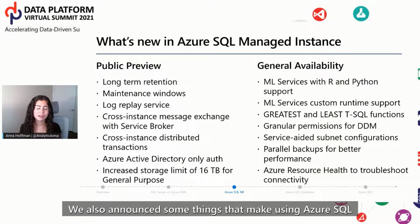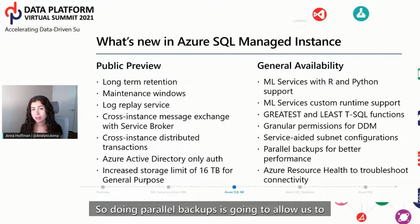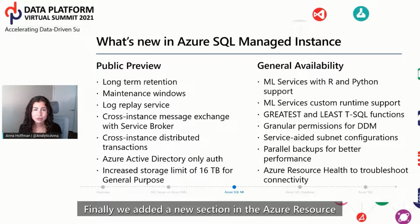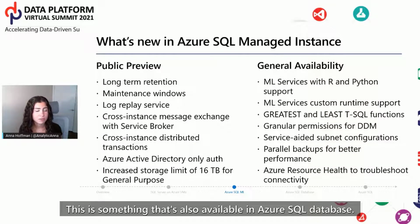We also announced some things that make using Azure SQL Managed Instance easier. For example, service-aided subnet configurations and parallel backups. So doing parallel backups is going to allow us to do your backups faster and basically with better performance. Finally, we added a new section in the Azure Resource Health, which allows you to troubleshoot connectivity. This is something that's also available in Azure SQL Database.